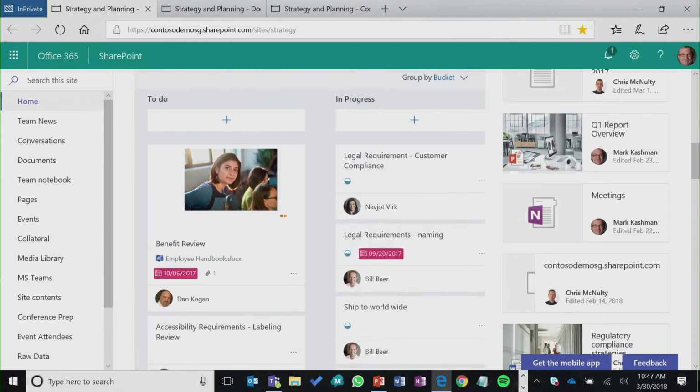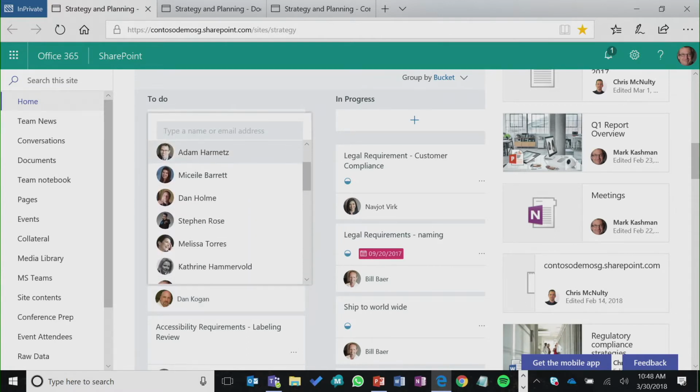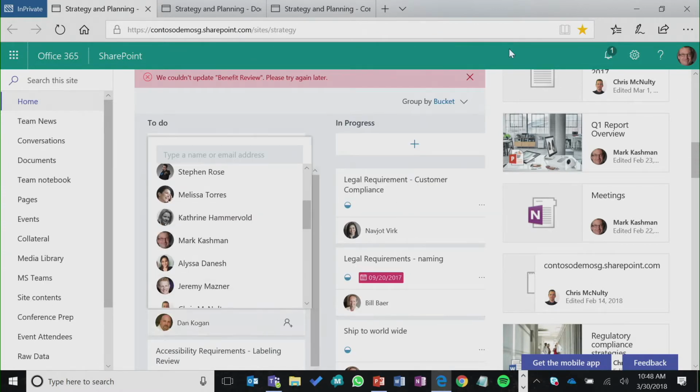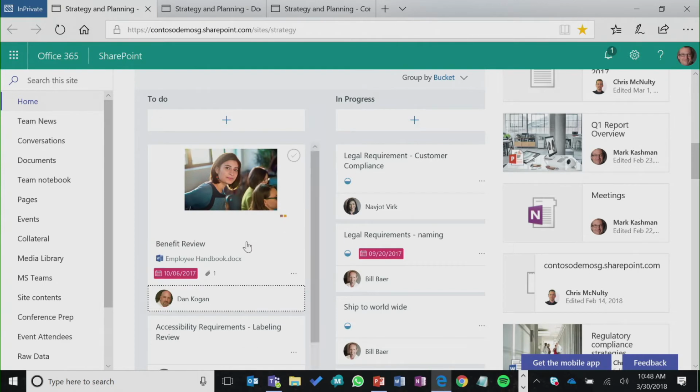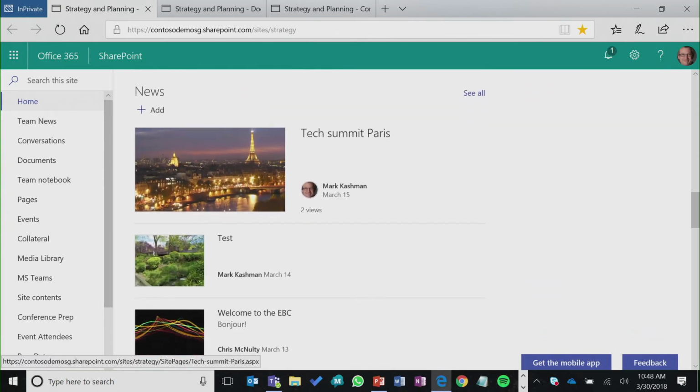I'd mentioned Planner. This is the new Planner web part, and this is an integrated experience, so that if I want to go in, and I know on this benefits review, that's actually something that I should probably lean in on, I'm going to go in and assign myself to that. So I'm going to tap on Mark Cashman, and you'll see that I got added there on the page, and I'm actually going to be assigned that task. From a news perspective, that's really what I wanted to show you next.